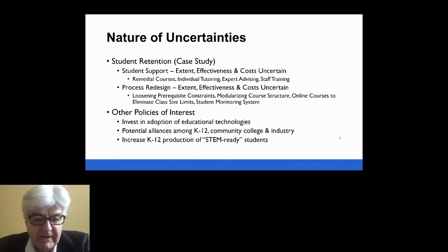And we could increase K through 12 production of STEM-ready students. However, this would be one of the most difficult things to do because the K through 12 system throughout the United States is very uneven. Basically, in order to be STEM ready, students have to have Algebra 1, Algebra 2, geometry, trigonometry, et cetera. And there's a significant percentage of high schools in the country that only offer Algebra 1. That's the highest level course. What that means is that a big percentage of students in the United States cannot become STEM ready because there's no content to support that. So this is a very difficult one to consider how to fix.